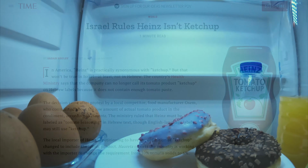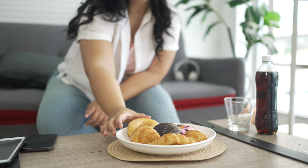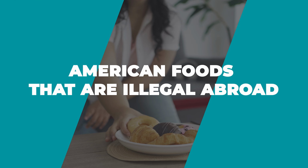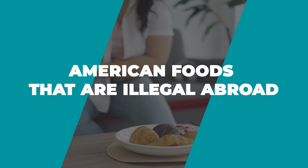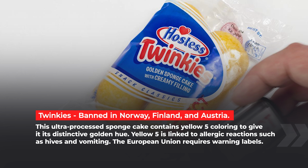I never will forget when I went to Israel and I discovered that they do not permit Heinz ketchup. And they don't permit Heinz ketchup because they said that Heinz ketchup was really not tomato based. It was more high fructose corn syrup than it was tomatoes. And so therefore they said it's false advertising and they won't permit it in their country. So because we don't dig and ask questions, we end up consuming products that are harmful.